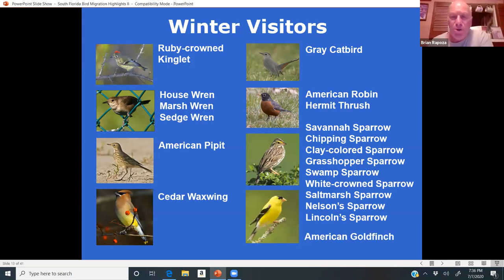Now the waxwing, the robin, and the goldfinch are kind of a special kind of migrant. They're called eruptive migrants. So they don't always appear in large numbers every year in South Florida. It's only when food supplies aren't adequate further north that they'll come this far south. So some years there may be waxwings or goldfinch or robins in large numbers, but most years they can sometimes be hard to find. In Miami-Dade County, the last 3 or 4 years have been really good years for cedar waxwings.